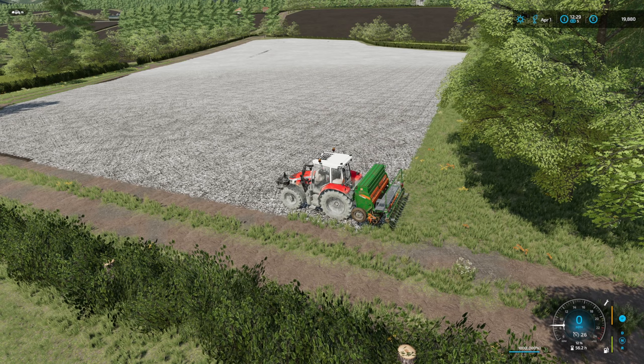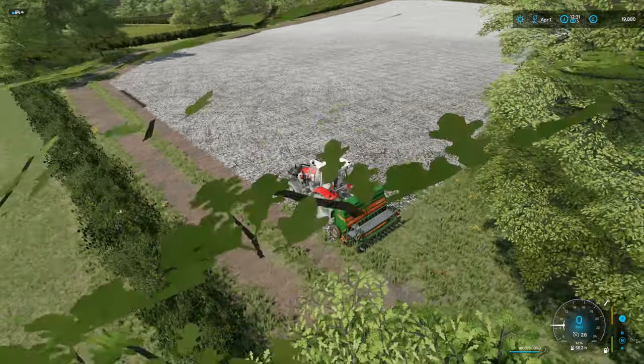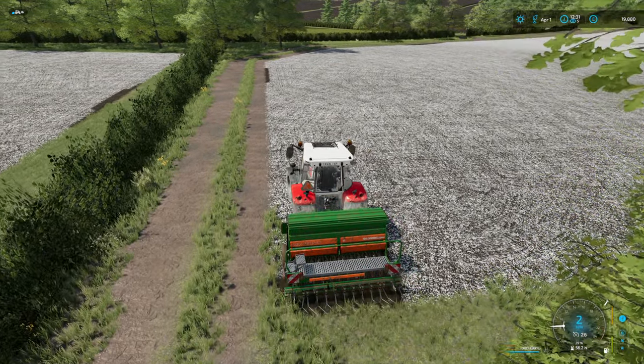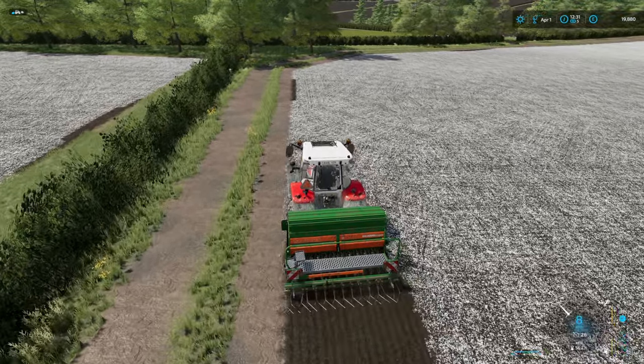Now, I might do this the naughty way and do my headlands first, get a couple of laps in, just so we've got a little bit of turning space. Sometimes I like to do it properly, sometimes I do it a little bit naughty. We're already set to grass, so we'll turn ourselves on, as you do, and we are sowing, getting our grass in.